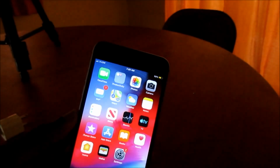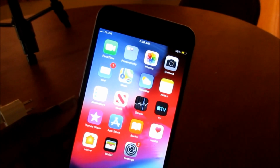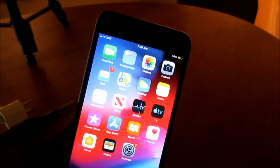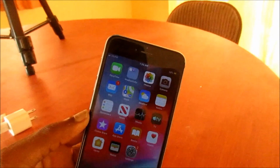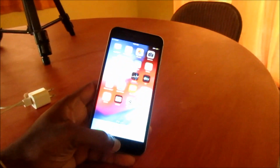So just letting you know that when your battery is going bad, it will take longer to charge. A very long time. And on a dead battery, trust me, you don't want to be in that position, but try to avoid it at all costs.